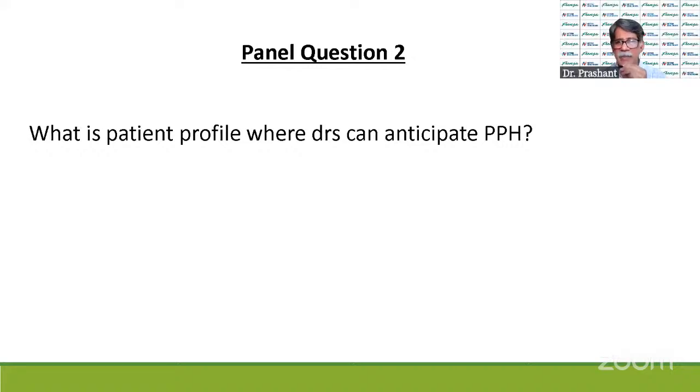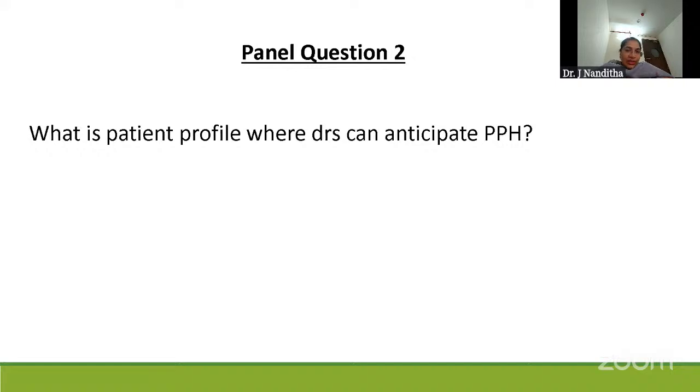Madam, does diabetes or hypertension predispose a patient to PPH? Yes, sir. Hypertension is a risk factor. Diabetes, if it is well managed, with a diabetic diet, and the size of the baby is normal without macrosomia or polyhydramnios, usually we won't see any PPH. Definitely, if there is macrosomia or polyhydramnios, because of overdistension of the uterus, it might lead to PPH.